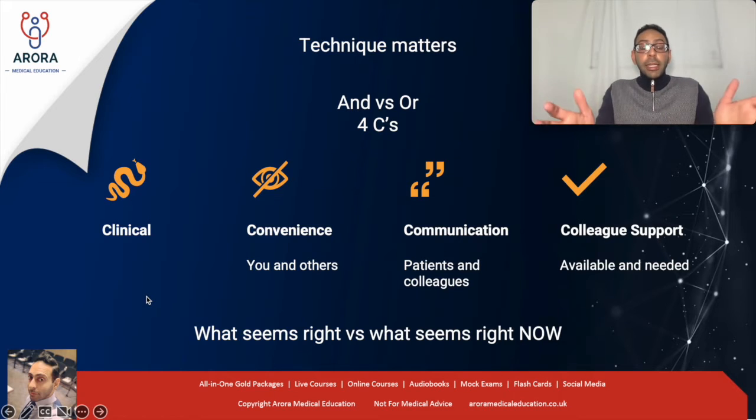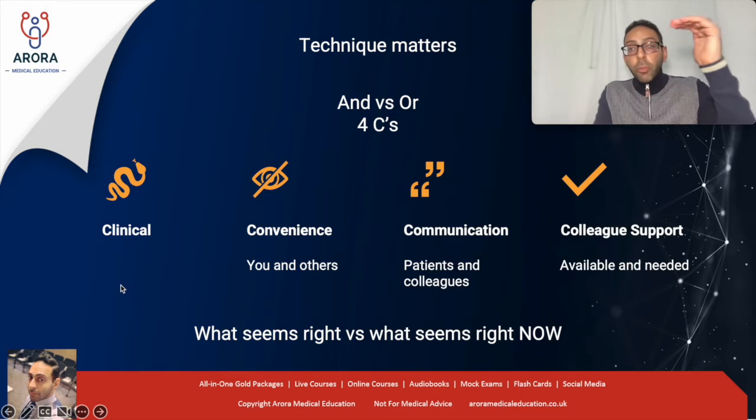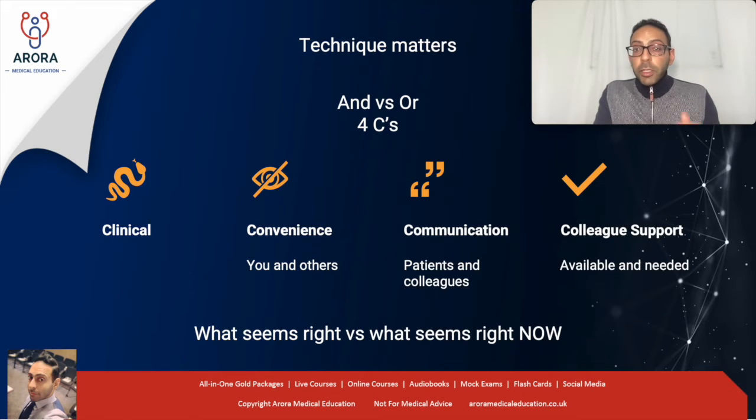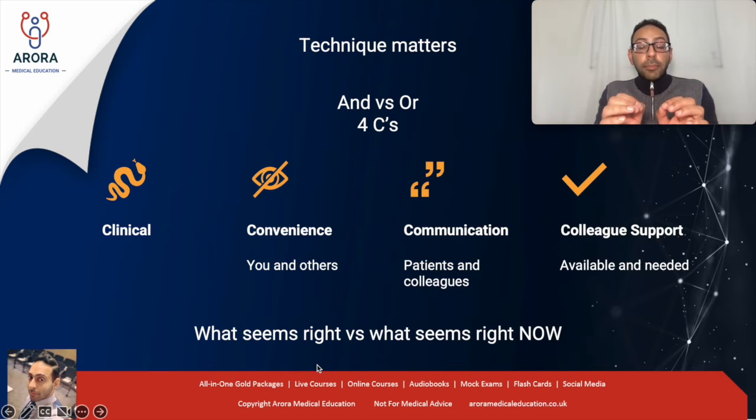So the 4 C's are worth bearing in mind because in some scenarios you may struggle. You may find the top one is really obvious, the bottom one is really obvious, but in the middle, it's not quite obvious as to which one you should put above the other, and sometimes these 4 C's can really help.